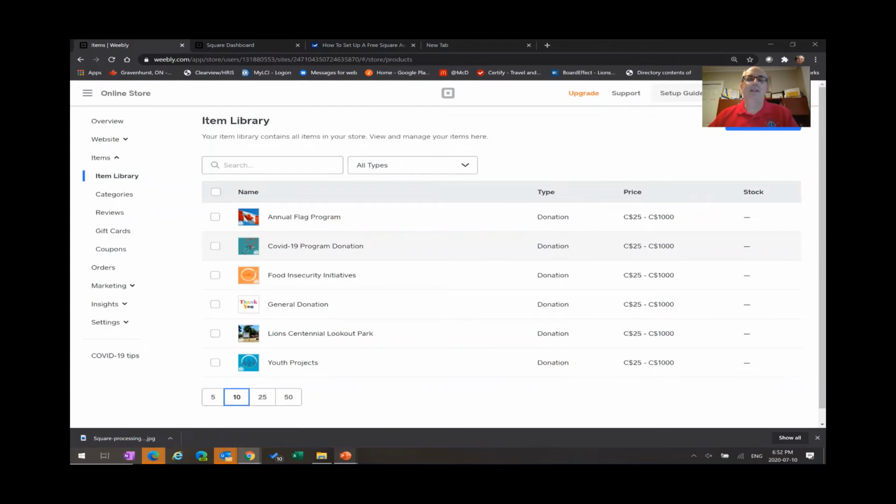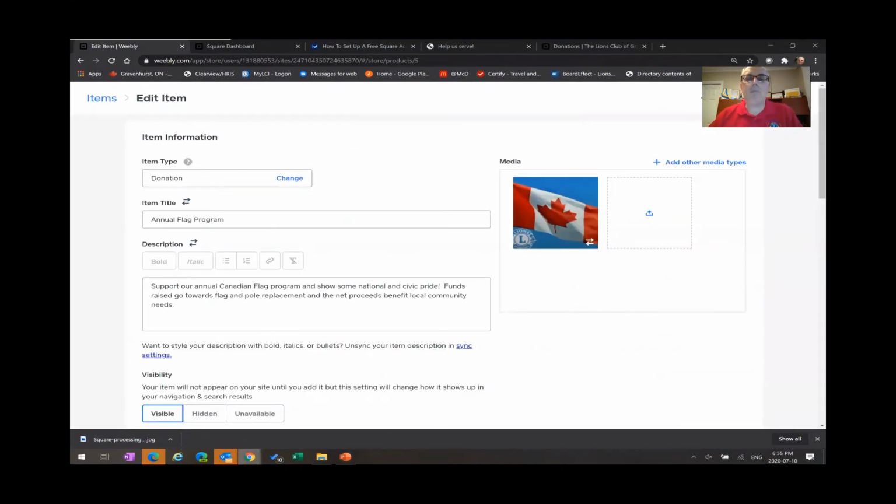So we just set these up, and I'll show you how we can edit one of them. For our annual flag program, you simply put in the title and a description of what it is. I recommend you don't make the description too long, because people have a short attention span online. Just hit the key points about what that donation is going to do and why it's important.